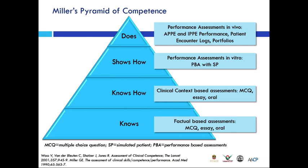This is our performance where we are having a preceptor assess the student's performance in an IPPE, an introductory, or an advanced practice-based experience, where we have maybe a standardized rubric or an evaluation that we use for those students when they're out in the community or in the hospital setting doing these activities and showing that they can do these clinical skills.